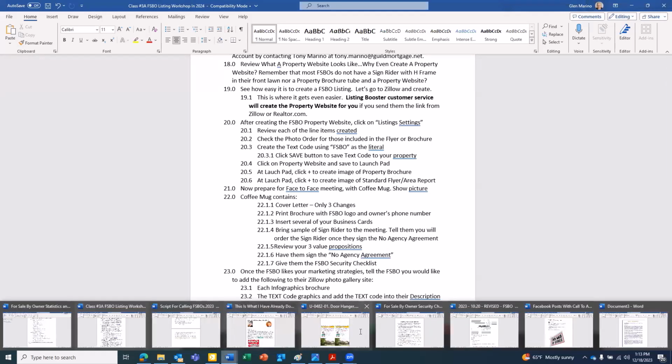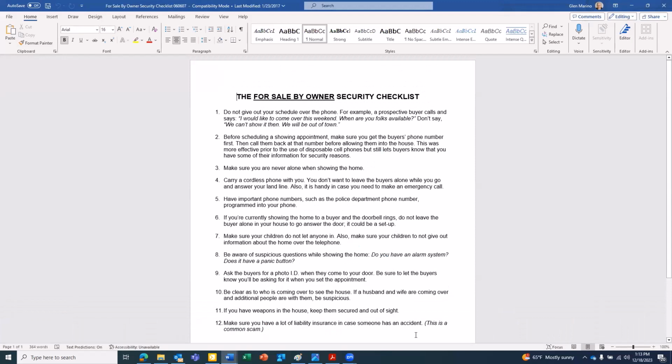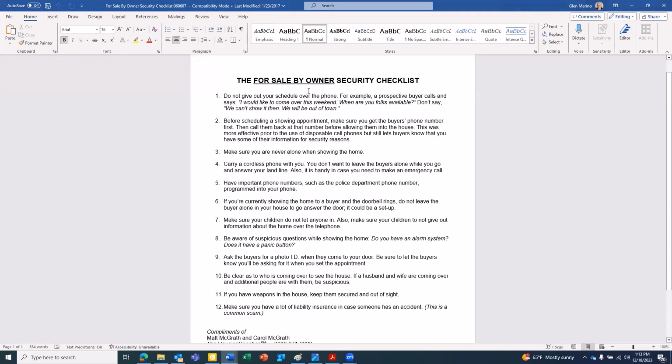Once you're at your meeting with the FSBO, you're going to have them sign. Here's the security checklist. I guess I can give you this first. This is kind of cool stuff. Do not give your schedule out over the phone. For example, a prospective buyer calls and says, I'd like to come over this weekend. When are you folks available? Well, don't say we can't show it then, we'll be out of town. Bad thing to say. Before scheduling a showing appointment, make sure you get the buyer's phone number first. Then call them back at that number before allowing them into your house.